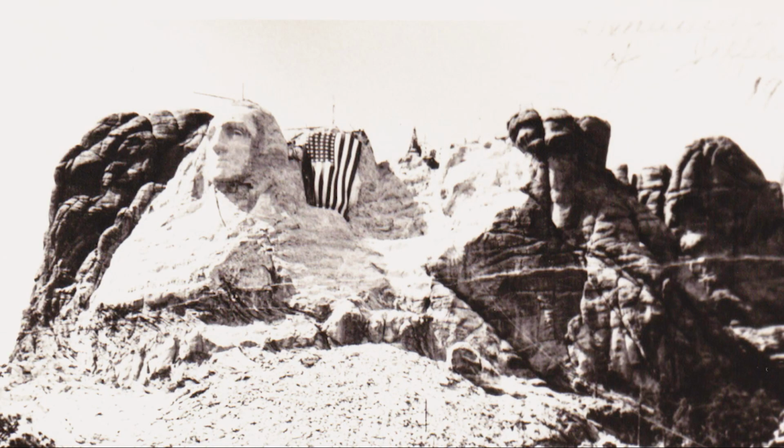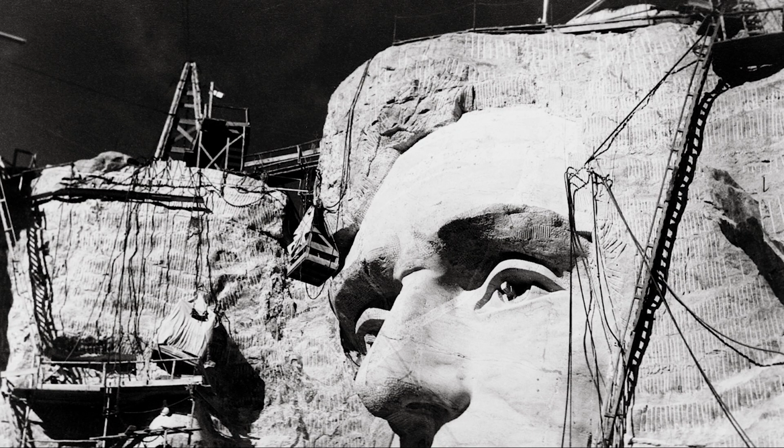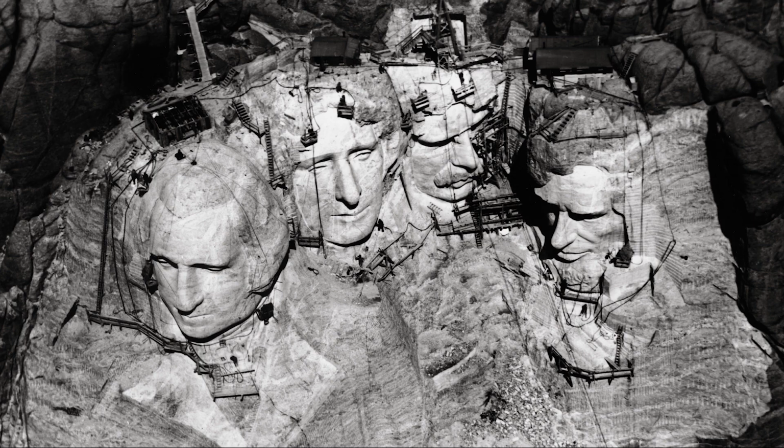he thought it would be better to have a larger appeal and convinced Robinson that it should be done of the presidents. Construction for Mount Rushmore was from 1927 to 1941 and was originally supposed to be everything from the face down to the waist, but lack of funding brought the project to a halt, and it was completed in October of 1941.